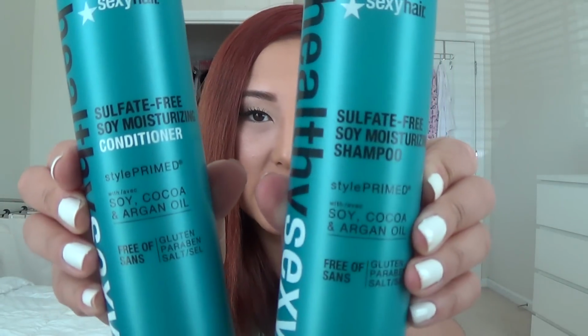They look like this. And if you guys have been watching me for a while, you know I absolutely love the soy line from this brand. It's fantastic. My holy grail hairspray is from the soy line, and I love the leave-in oil. I love the flat iron spray, and I just think it works extremely amazing with my hair. So I figured why not give these two a shot because I've never tried them before. I think they're going to work amazing, and I'm really excited to test these out. I will definitely let you guys know how they work.